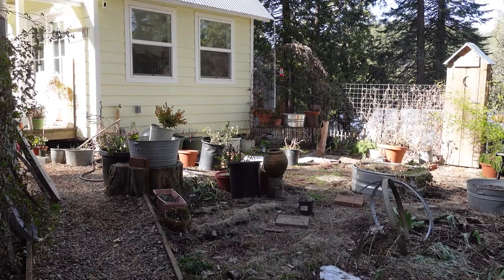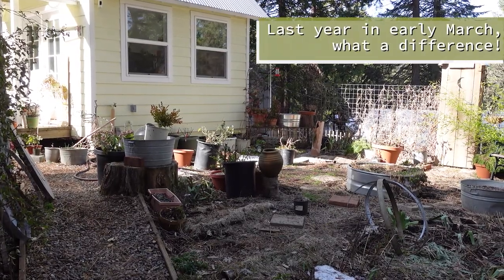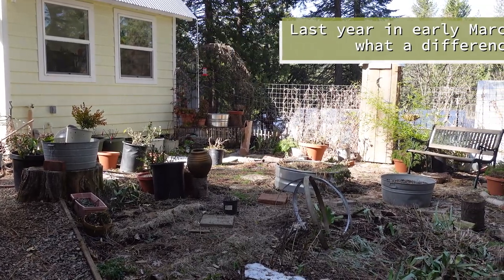Let's take a quick look around the garden in early March. Nothing's really going on. It looks quite a mess.